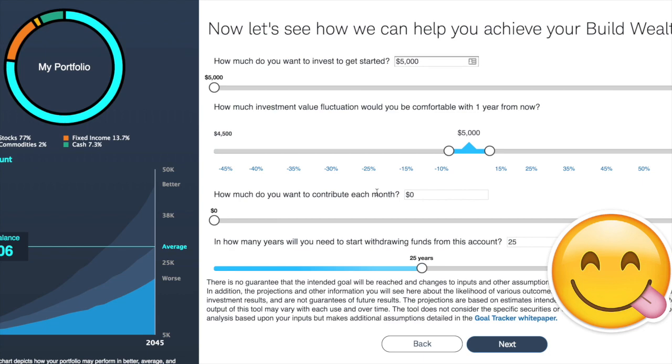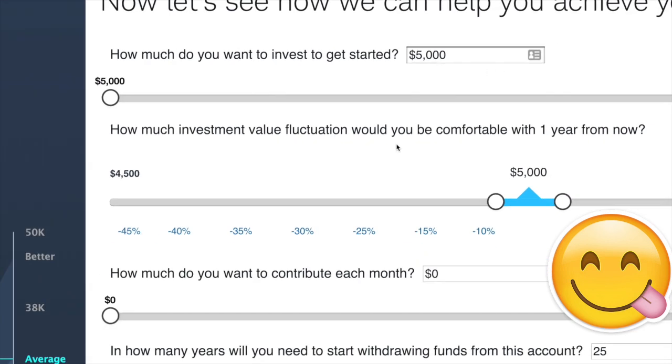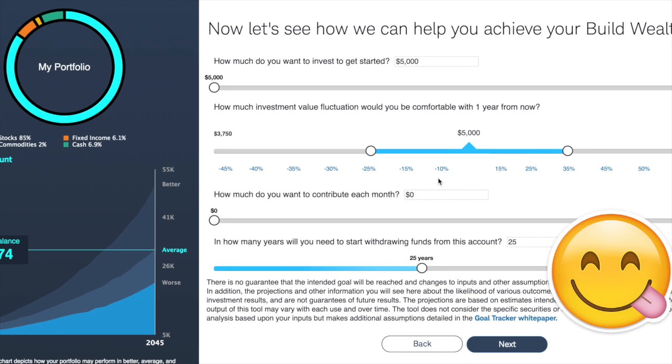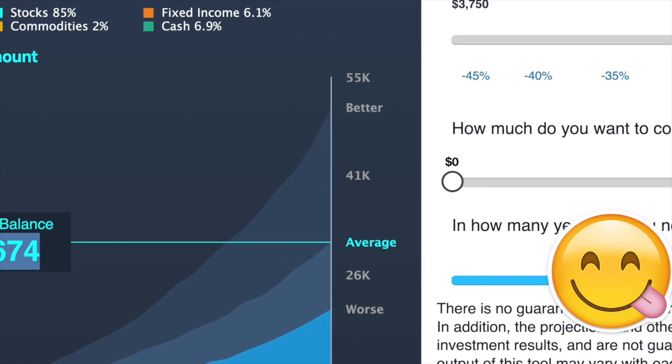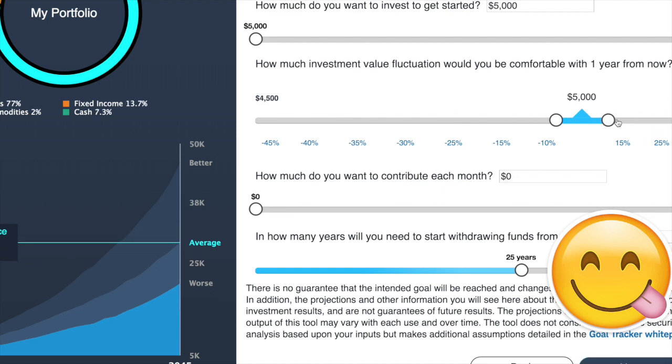Why not? All right, so now is creating an allocation. So I have to put 5,000 to get started. How much investment fluctuation are you comfortable with? The more I go with a higher standard deviation of volatility, the more likely I am to reach a higher projected balance. You can see this just increased. It's kind of a cool tool. You can play around with it and be like, hey, look, I don't want too many swings. Well, guess what? Your returns over time might decrease there.